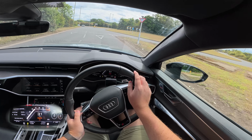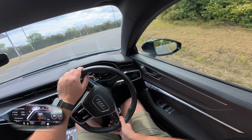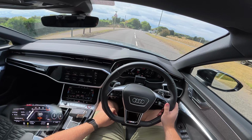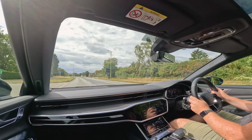You literally stop on a dime. Obviously massive tyres on this car as well, so yeah, you really don't need them. Oh god, the levels of grip are mental. Can't get anywhere near the limit on a public road in this car. So on the wide open stuff, it is an absolute hoot to drive.